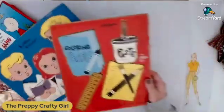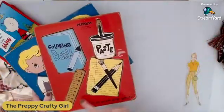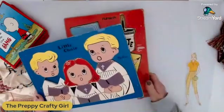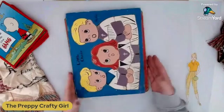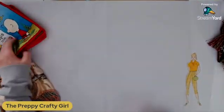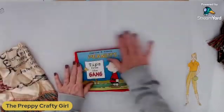This one's Play School, but I loved it for my craft room, right? And then I'm in ministry, so how cute is this little choir? Isn't that cute? So anyway, I got those just to stick up on a shelf in my craft room when I get back in a normal house and I'm not traveling.